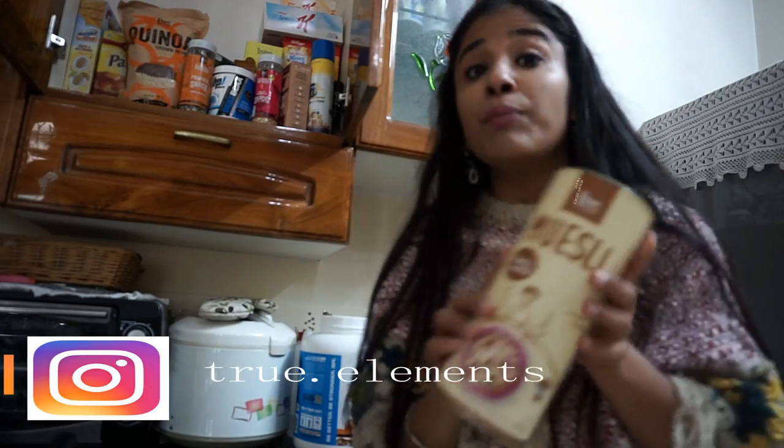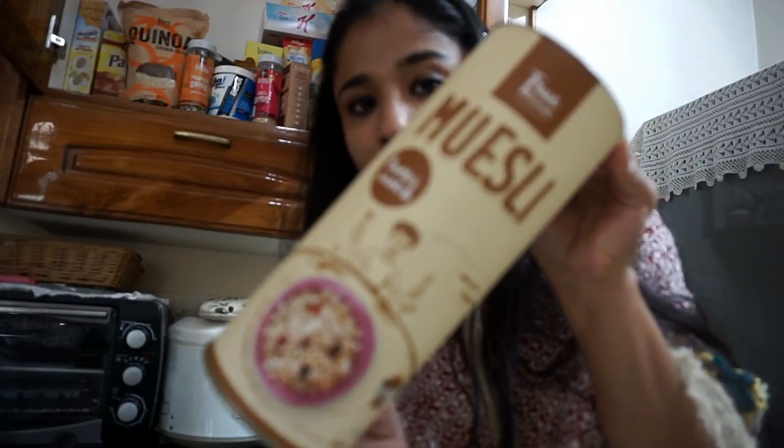They have such yummy and all natural organic healthy snacks which you can munch in the evenings or even in the late night when you feel those hunger pangs kicking into your stomach. And they are all natural. They incorporate those healthy and unadulterated elements which our ancestors have been using since ages. So this butterscotch muesli from True Elements is my favorite.